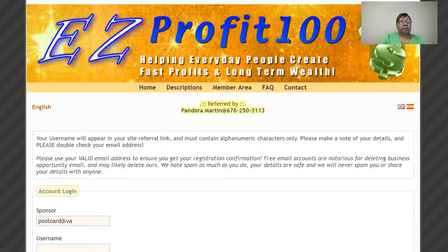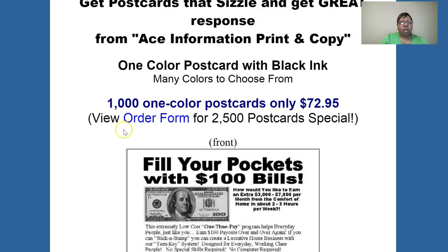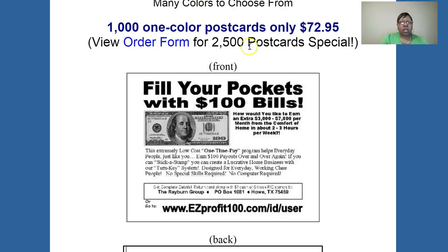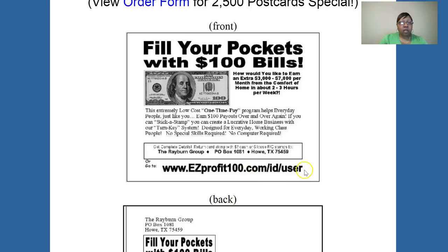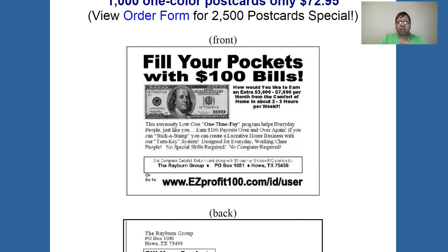Pay your $149, and then from that same page that we were on, you can go backwards and order your postcards. Call up the company that's on here, give them a call, and let them know that you want to order the Easy Profit 100 postcards, and give them your username. But you've got to wait until you join first. Join, get your user ID. You'll get an email with your user ID on it, so you'll know what it is. Order the cards and tell them what your username is. They're going to put it in there, and they're going to print those out and get them to you within about 7 business days.